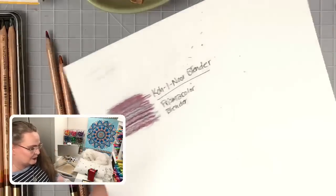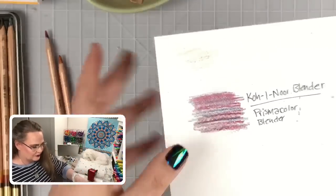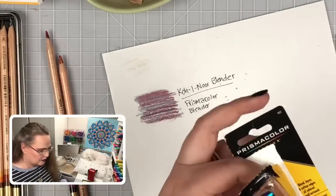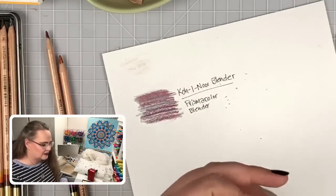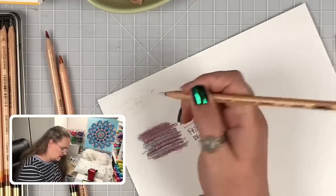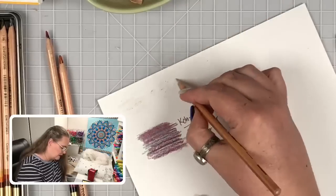Okay, so it did blend. It did what it proclaims it's going to do. Okay, now let's bring up Prismacolors. Prismacolors tends to be softer, which you would hope for, right? I'm going to clean off the tip from the last time it was used so we don't get any pigment mixed in.